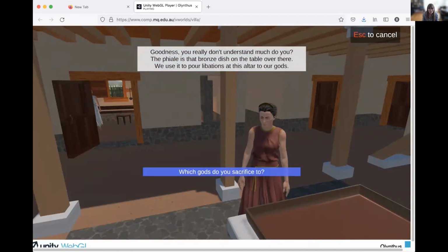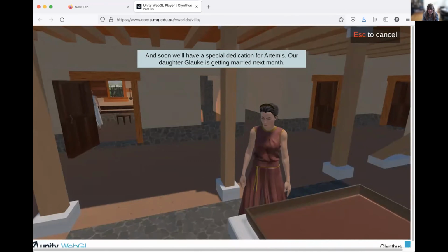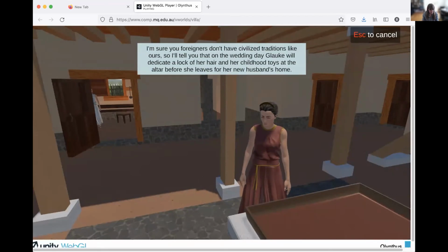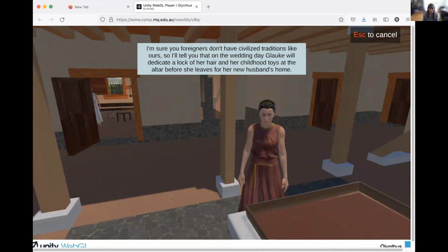Which gods do you sacrifice to? Just the usual: Hestia, goddess of the hearth; Demeter, who provides the golden grain; Zeus, who protects the house, its people and its animals. And soon we'll have a special dedication for Artemis. Our daughter Glauke is getting married next month. I'm sure you foreigners don't have civilized traditions like ours, so I'll tell you that on the wedding day Glauke will dedicate a lock of her hair and her childhood toys at the altar before she leaves for her new husband's home.